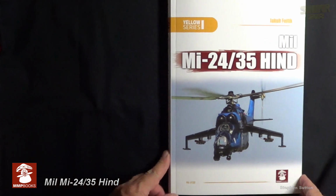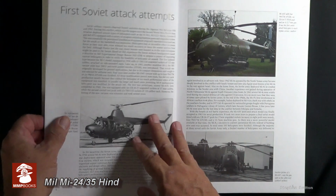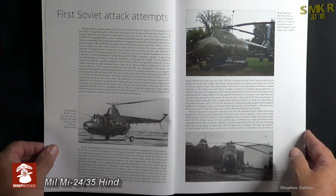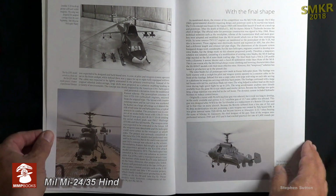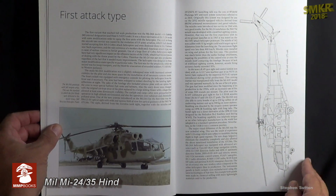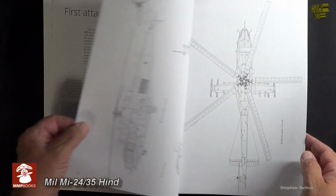This book is fantastic, and the models covered within this book are the Mi-24A, the Mi-24D, Mi-24V, the Mi-24P, as well as the last Mi-24VP production variant. Also contained in this book is the current development and service up to the Mi-35M attack model and the latest Mi-35MS VIP modifications.